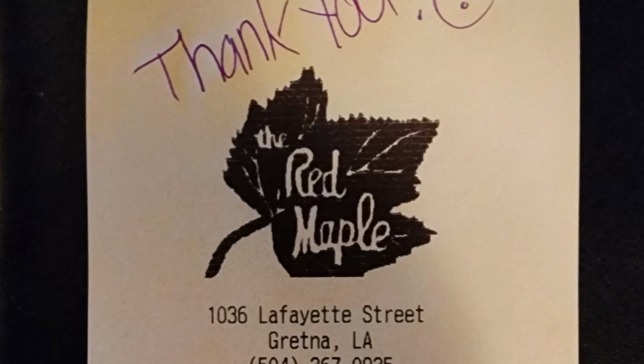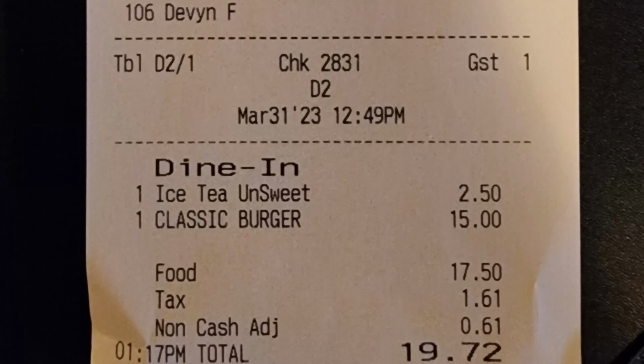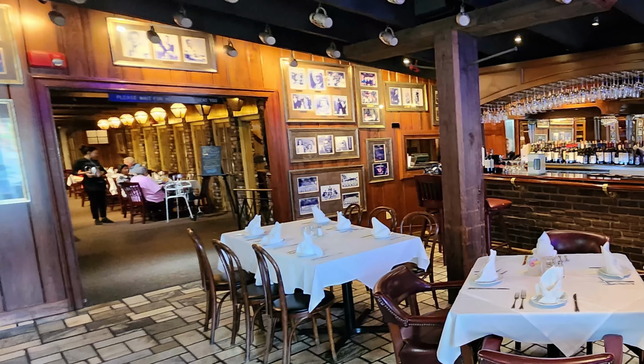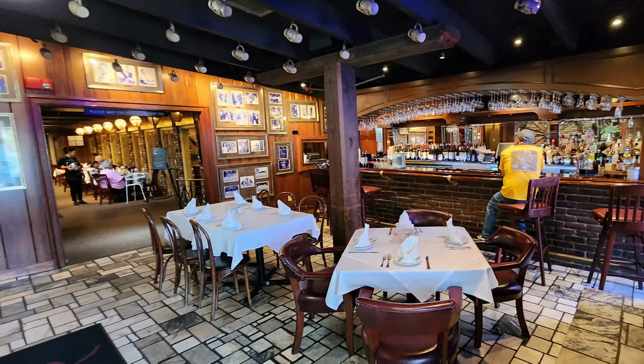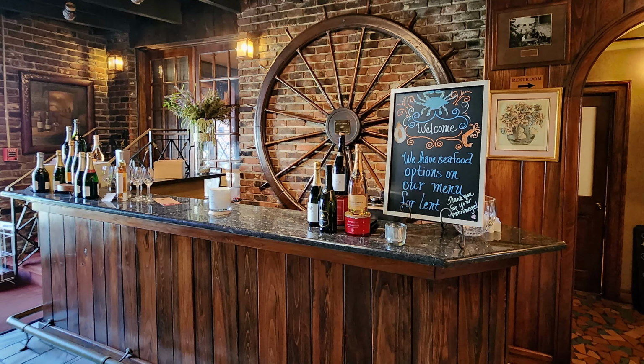So the bill arrived and the total before tip was $19.72.